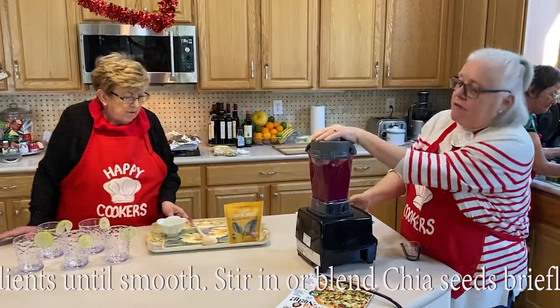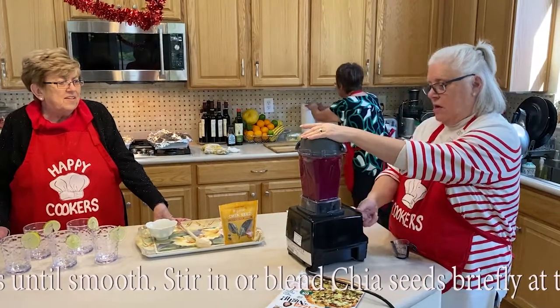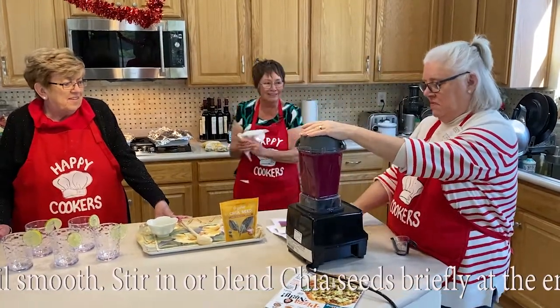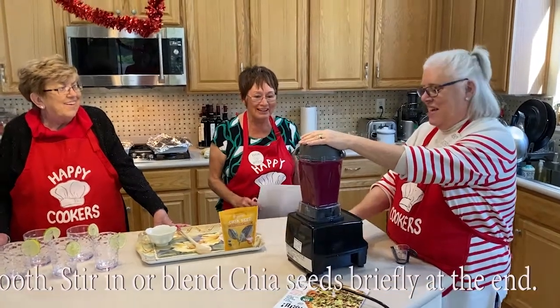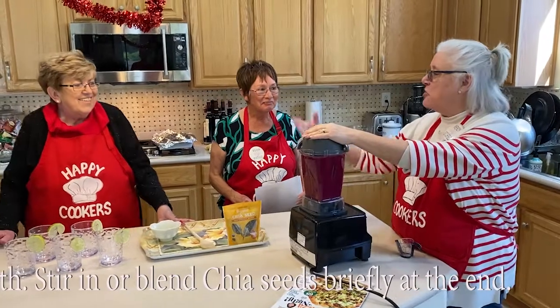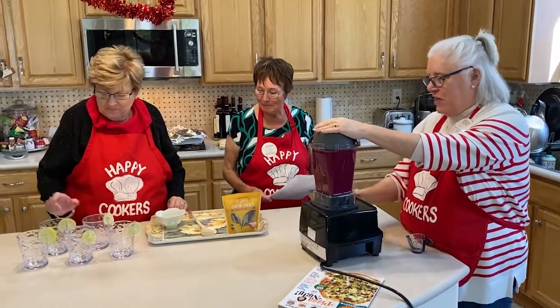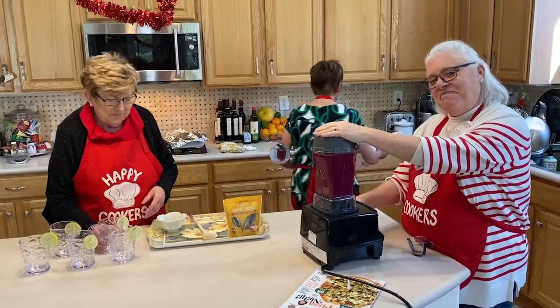Okay, let's go for it. All right, ready? Whip it up. Rip it. Oops. Okay, so that looks pretty good. And Charlene has already dressed each of the glasses with a wedge of lime. And we'll see how it tastes when we sit down.